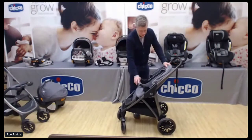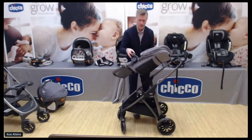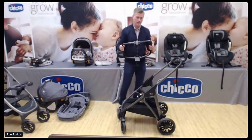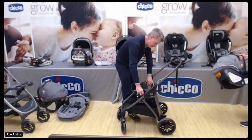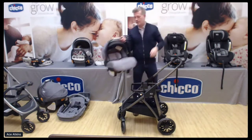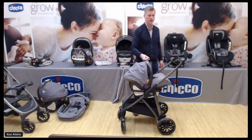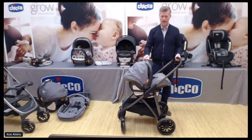So this travel system ships with a Keyfit 30 Zip, and I'll show you how that works. So this child seat, you can remove this, put that away, and there's an included adapter hoop with the stroller. So that snaps in the same location as the seat. You've got this great hoop, really easy to take your infant car seat from the car, take it out of the base in the car, and really easy to just drop this right into the stroller. So it falls in there very easily, listen to the click, check that out.